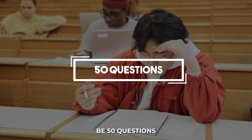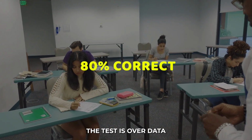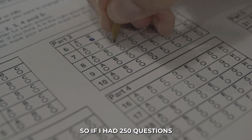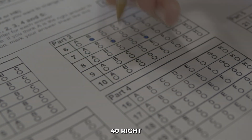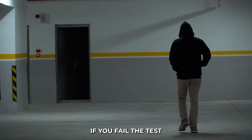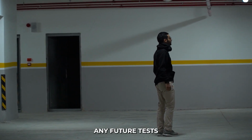This is going to be 50 questions. The way all these tests work is if you get 80% of the answers correctly, the test is over. So, if I had 50 questions, you'll need to get 40 correct. So you get the first 40 right, and that's all there is to it. If you fail the test, say you get the first 11 wrong, you can't pass any future tests.